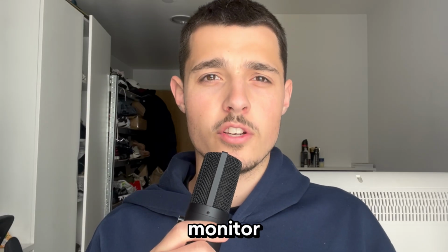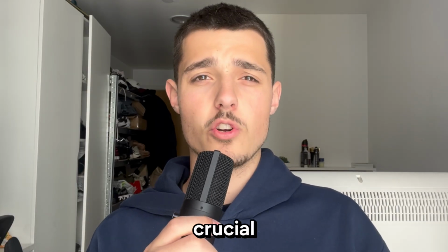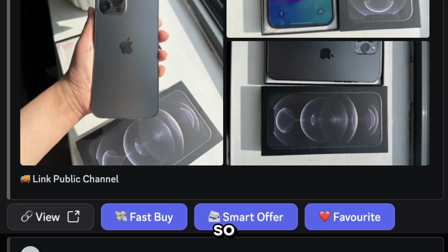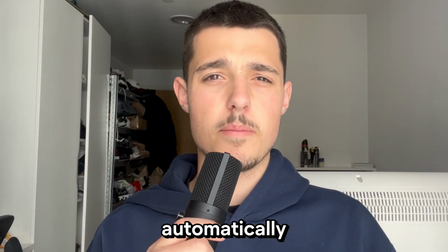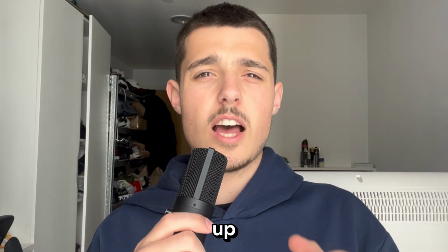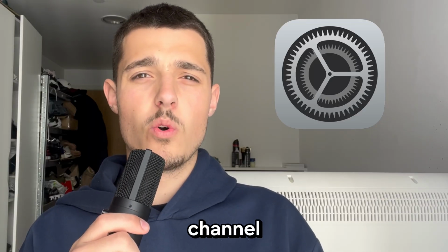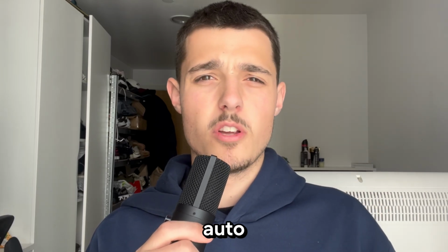So the Vinted monitor shows you items a few seconds before they go up on Vinted, which is actually crucial for the really, really good deals. And it also allows you to fast buy the items, so you can sit there, see the items coming in, click fast buy, and it will automatically buy them for you. Or you can set up auto buy, so you can set up your own private monitor where you've got a channel that specifically monitors a certain niche in a certain price bracket and will auto buy items for you.